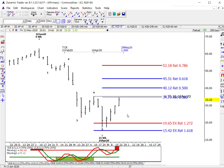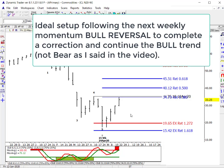Weekly high probable no later than next week if it wasn't complete this past week, followed by 3 to 5 weeks sideways to down for a correction. And then the real setup will be in a few weeks when we make the next weekly momentum bull reversal to continue the bear trend.